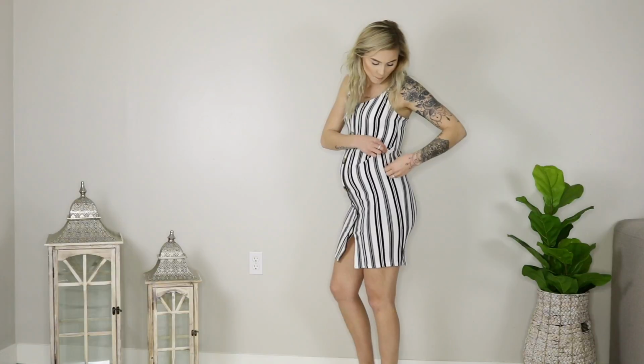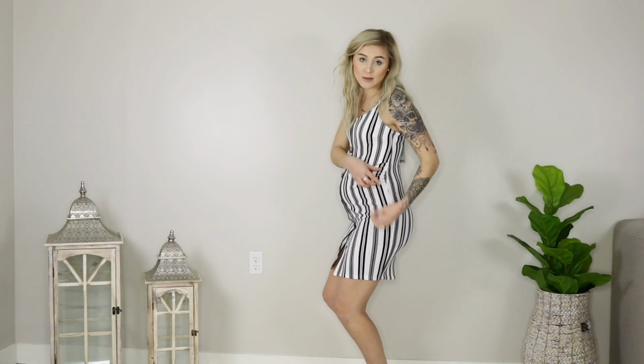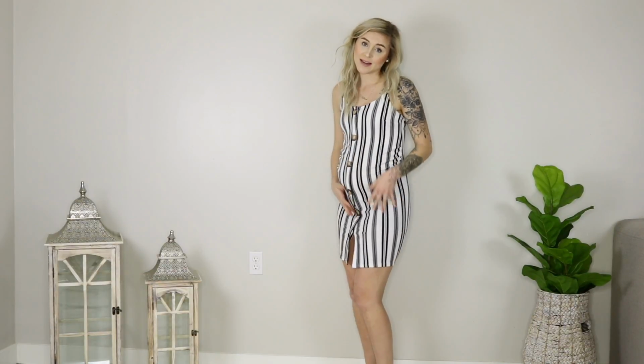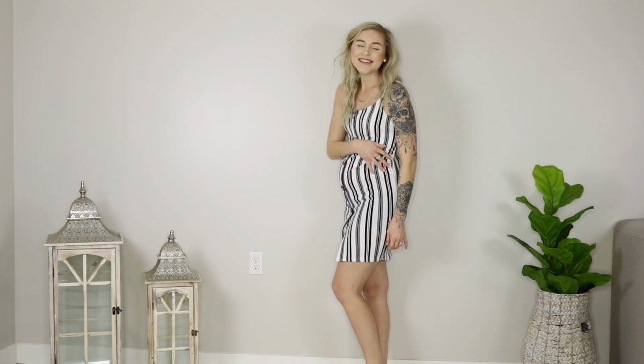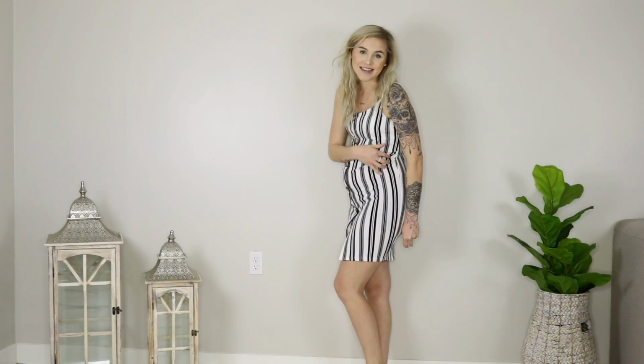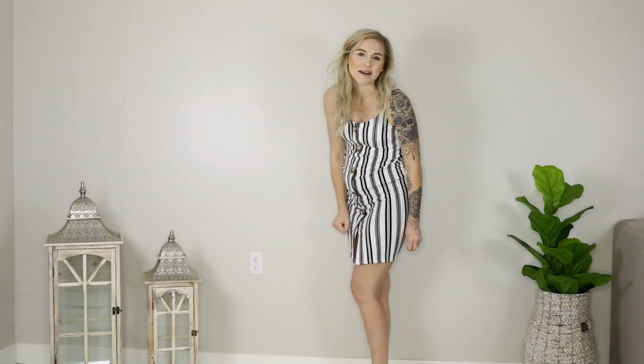It does have a little bunch right here to give you some room for your belly. But if you're not pregnant, this dress would probably work just fine on you, as long as you don't mind the cute little cinchy bunchy stuff. You know what I mean.